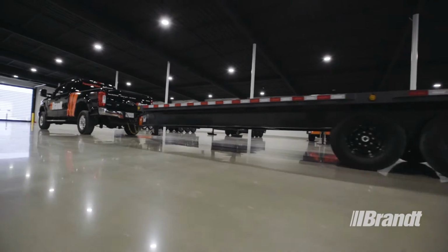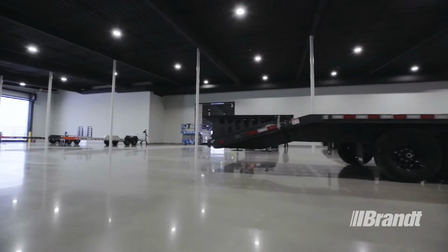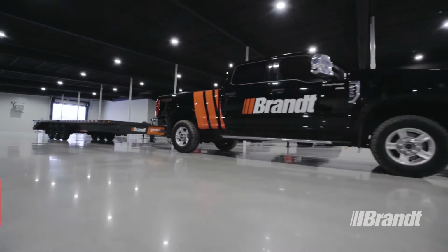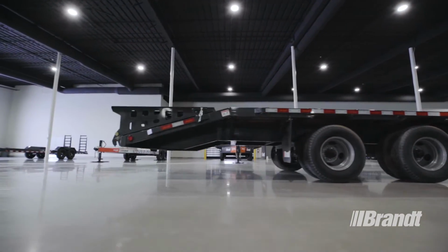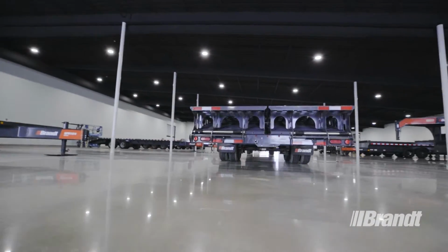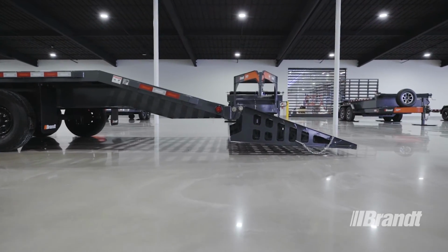As with all work-ready Brandt utility trailers, the UPR1124 ramp deck is backed by the best support in the business, with flexible purchasing options available, including rentals, rental purchasing, leasing, as well as conventional financing. It also comes with an industry-leading 5-year structural, 2-year bumper-to-bumper warranty to help make ownership stress-free. The UPR1124 ramp deck trailer is built to support your fleet through thick and thin, with superior reliability and more durable components, for a piece of equipment you can count on every single day.